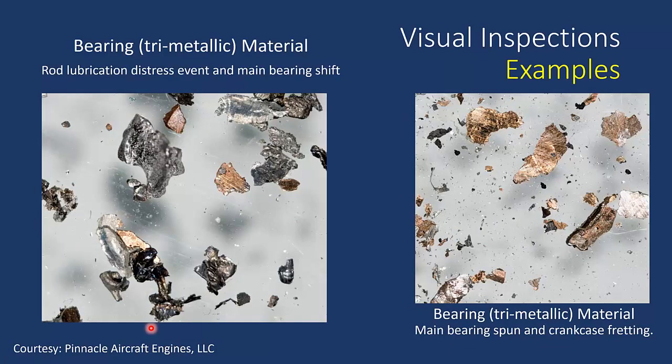Bearing materials. The picture on the right is a good example of a combination of bearing material and crankcase fretting, which is a situation when the crankcase halves, the through bolts lose torque in service, and the two case halves, through vibration, chafe and wear.